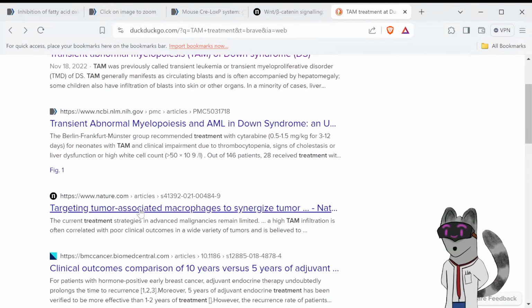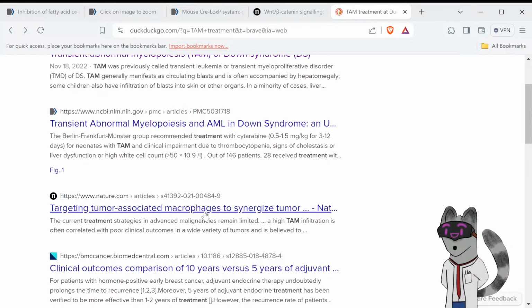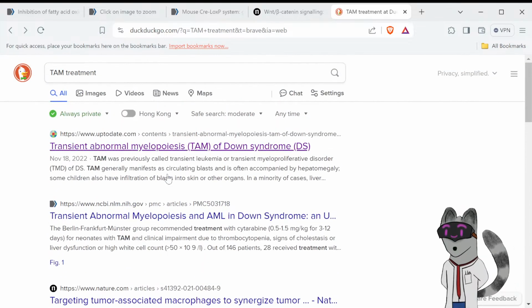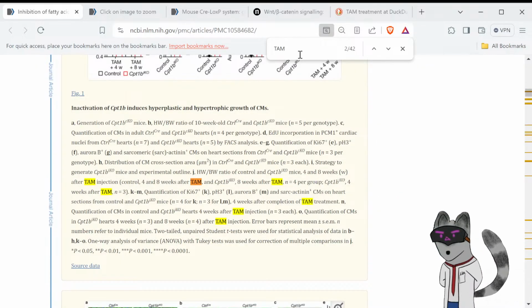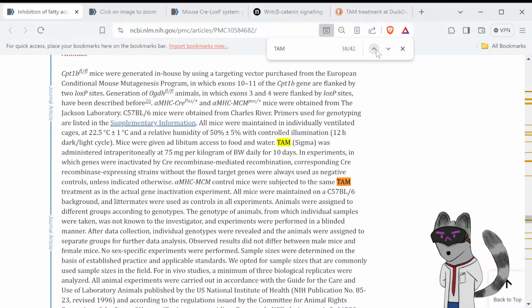So what we want is tumor associated. This is why I like to know what my acronyms stand for. Here's transient abnormal myelopoiesis, but then here's tumor associated macrophages. They're both TAM. All right. So which one is it? Treatment of TAM. Okay then. Let's see here. Maybe the paper will... This is why I don't like acronyms. This is exactly why I do not like acronyms. TAM. Where can I find where this acronym stands for?